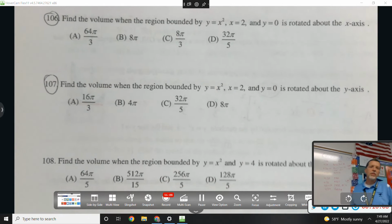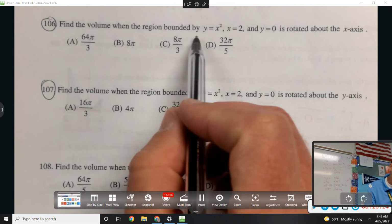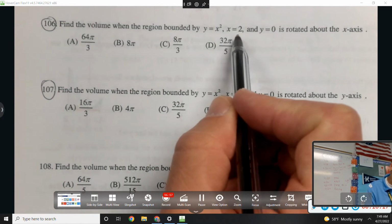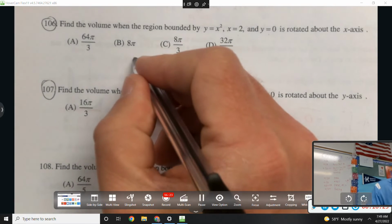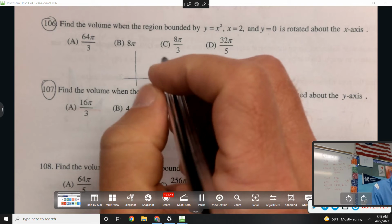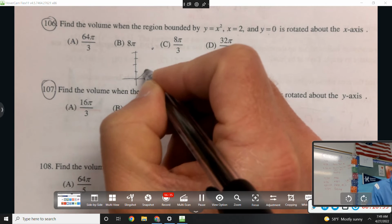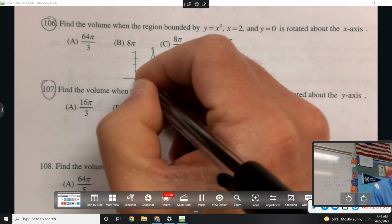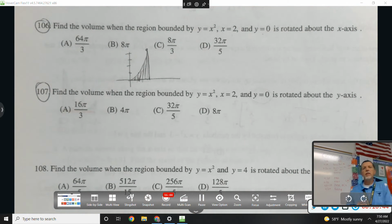All right, the back is some volume questions. Find the volume when the region is bounded by y equals x squared, x equals 2, y equals 0, rotated about the x-axis. So it's all about getting the picture right on these. So x squared and x equals 2, and y equals 0. So there's the base area.